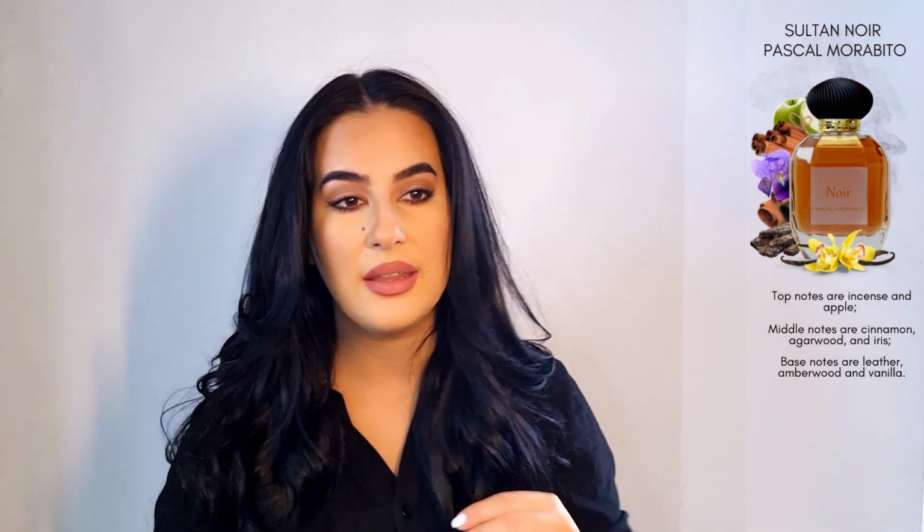The green apple note, it's not your crisp cut kind of green apple, if that makes sense. It's more of your baked apple kind of smell. So it's warm, it's a bit cozy, and also a bit spicy there. And then I get the amber and this warm aspect of it. And then I get the leather, guys. But the leather here smells a bit smoked. You know what I'm saying?